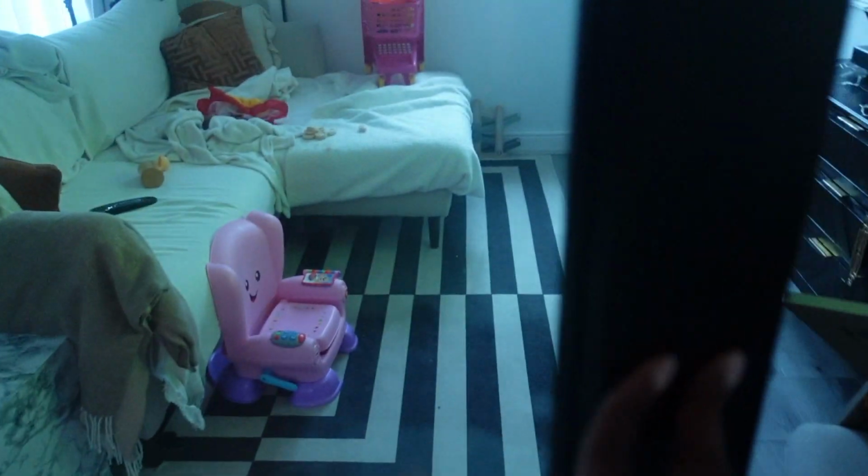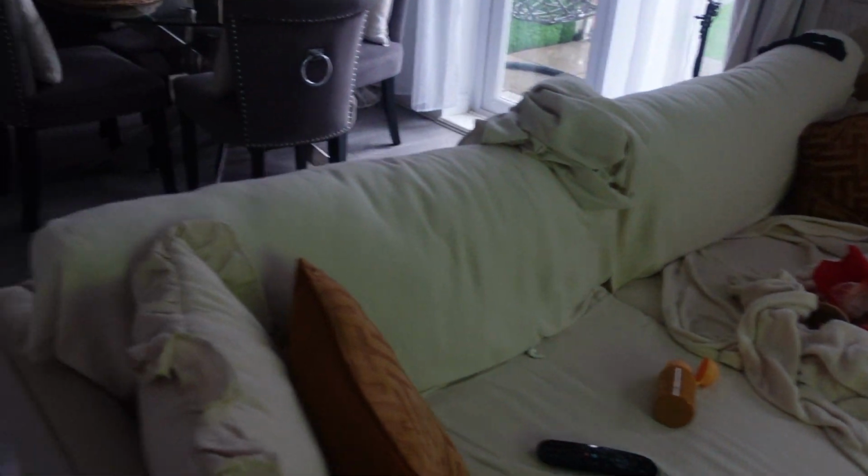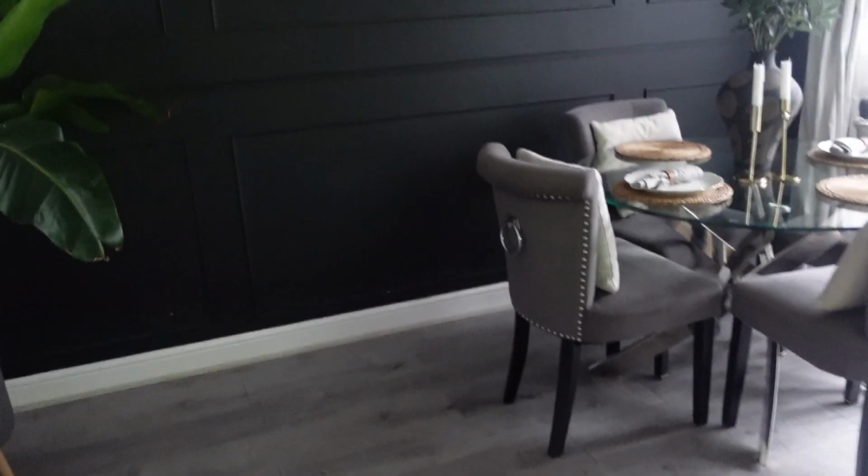But yeah, let me show you in the living room. So these are the boxes. I haven't even opened them up yet, so I'll do that in a minute. Of the new dining chairs I have from the amazing Rocket St. George. Going to living room. Can you see the mess? This is the mess.